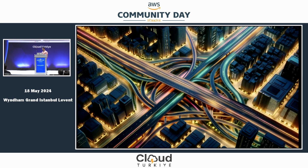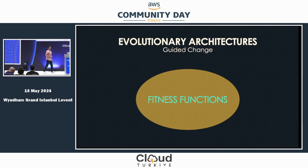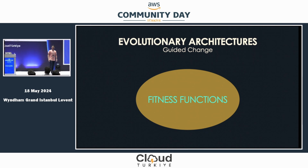So once you know your key dimensions, then we can protect them. We can add guardrails to the highway of evolution. How are we going to do that is something called fitness functions. Fitness functions is a term that's coming from genetic algorithms. Normally it is used to define success.